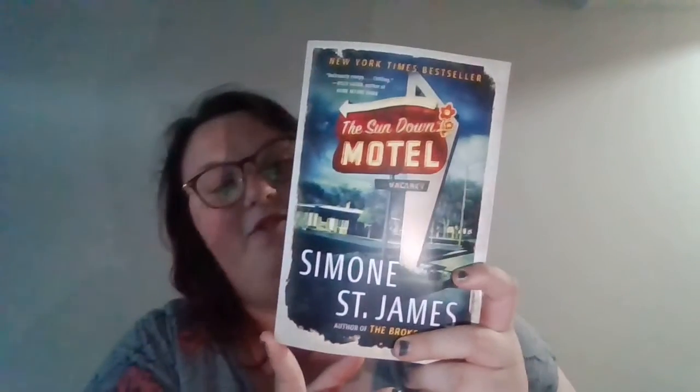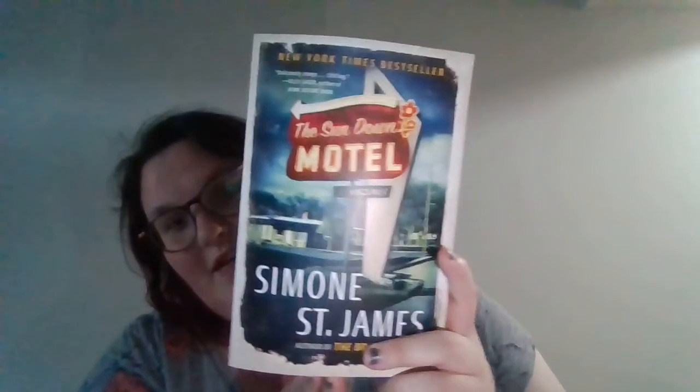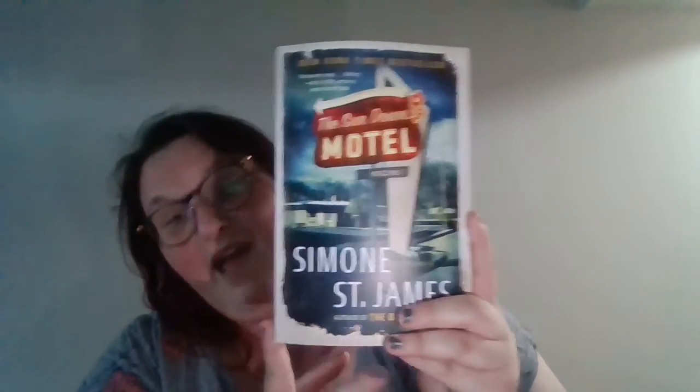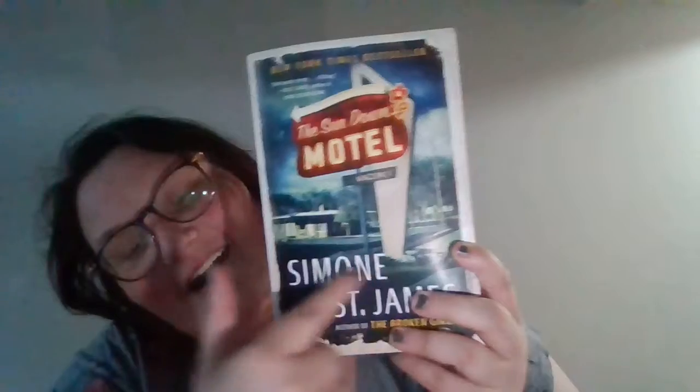So, this is the cover, as you can see. I honestly kind of liked the cover. It was no nonsense. It was very simple, very basic. I really liked it. It's not too flashy, and I thought it looked interesting to me. I like the old fashioned sign on the book. I like how it looked. The back has some reviews, of course, and it has a pretty catchy hook on the back, which I'm going to read in a minute.